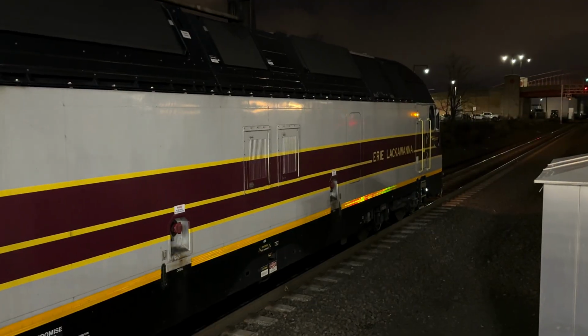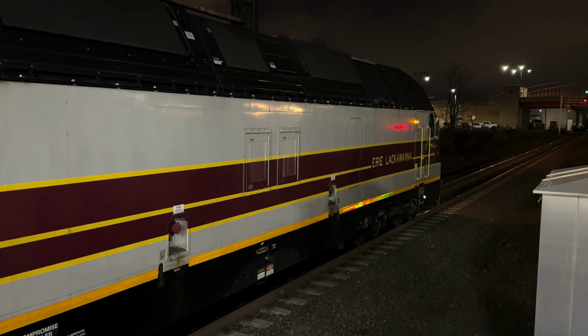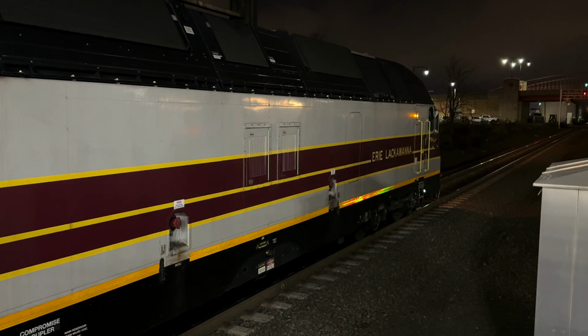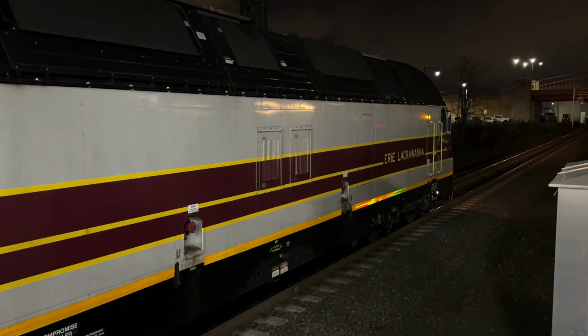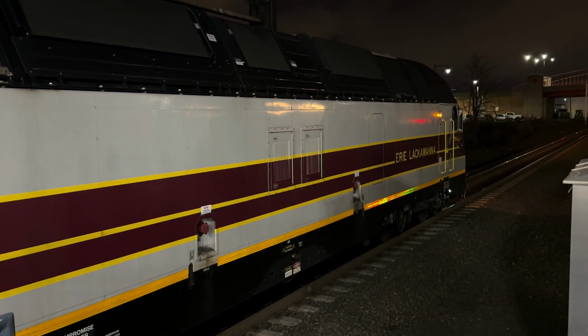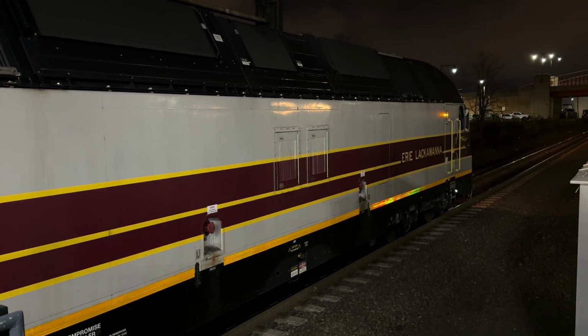If you're going to give me an ALP 45 DP, give me one of these. I would rather that they put this paint scheme on a Jeep. That way it would more closely emulate a real, honest-to-goodness Erie Lackawanna locomotive, the GP35s. There was nothing on the EL that looked anything like this.